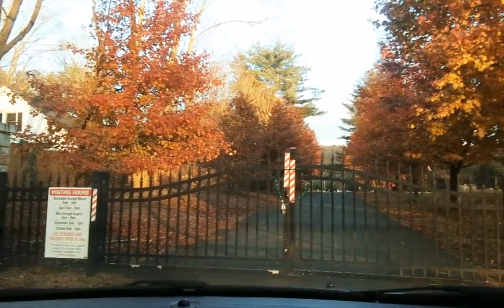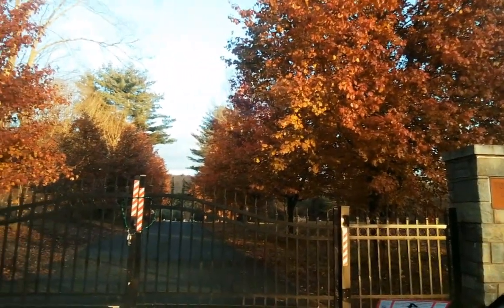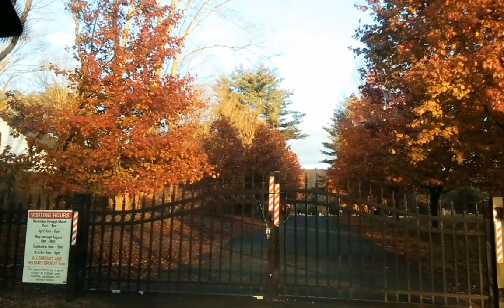The gate says Forestdale Cemetery West. Okay, so that's the end of our tour out here. Thanks for coming out to the Rock Valley.